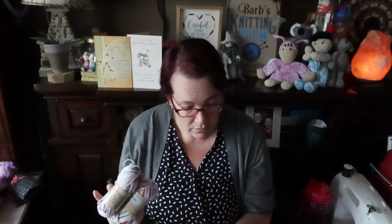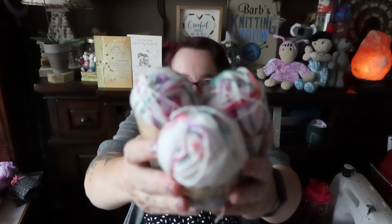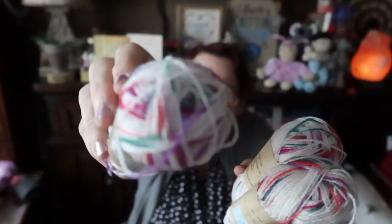They're 85% acrylic, 15% polyamide, which is another version of nylon. Cold hand wash only. And it doesn't even have a colorway. We'll just call this Barb's Magical Christmas. It's so pretty.